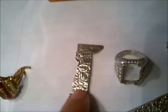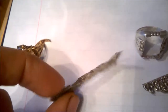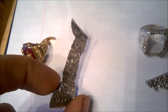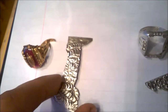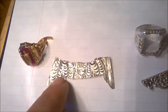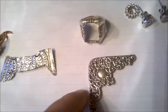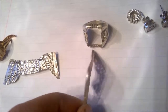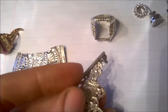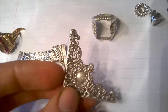A little bit of some silver. It's almost like foil, but I tested it and it's definitely high silver content. Red was the color the dye or the acid showed up. Can't figure out what it is though. Got this. I think it's some kind of either a picture frame corner or maybe from like a journal or a diary, kind of old book, photo album maybe, but it tested silver as well.